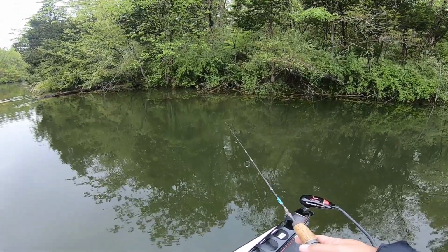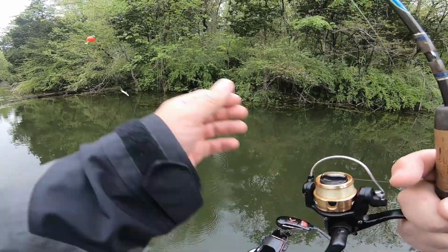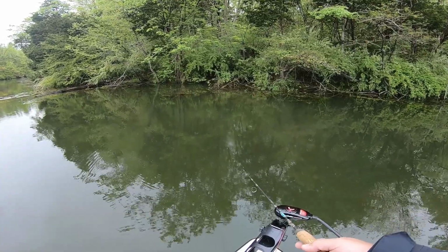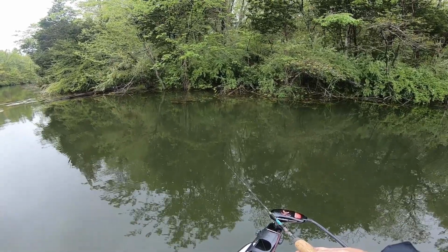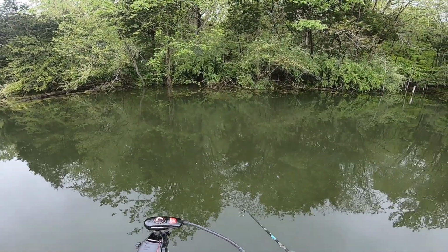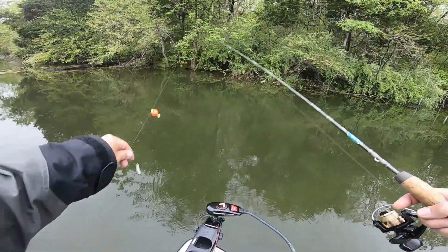One came up there and looked at it. It's on back there a little bit. Let's see what we can do. Pitch it on back in there. I don't think there's a whole lot of them on this bed here. You don't really see them swimming around. We're a couple days past the full moon. You'd think they'd be up in there pretty hot and heavy.